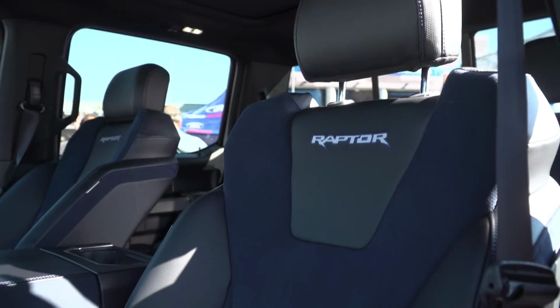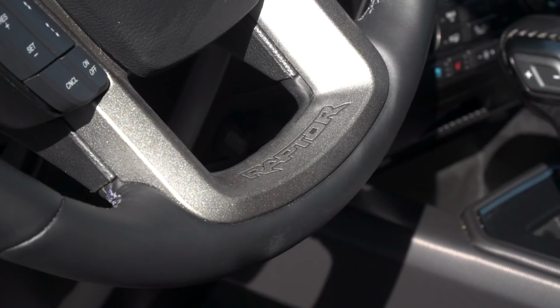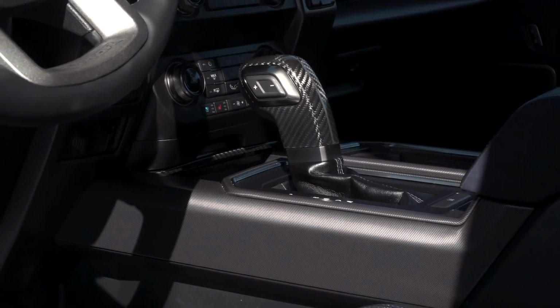I think I need to upgrade on my Gen 2. Some other minor details that are different here on the 2019 Raptor: some little badging on the steering wheel, some different materials for the dash stuff. Overall, guys, some minor changes, but some nice light refreshes, and the 2019 should be a lot of fun on the road and on the trail.